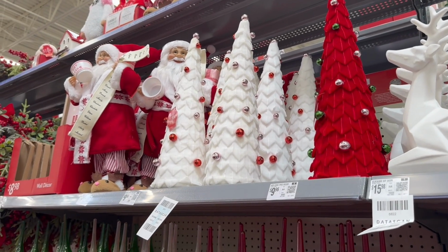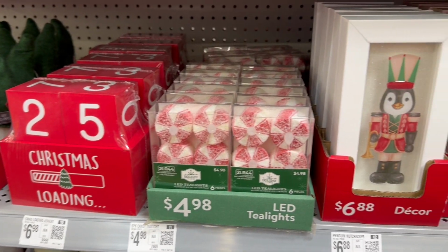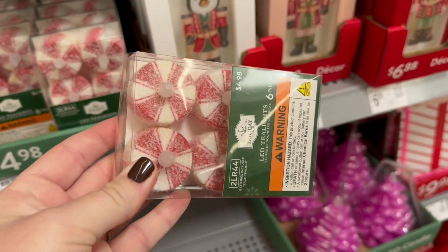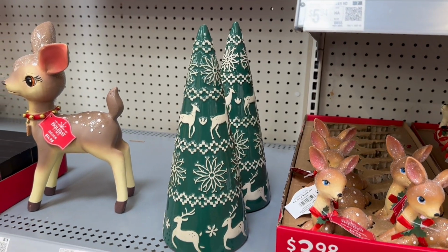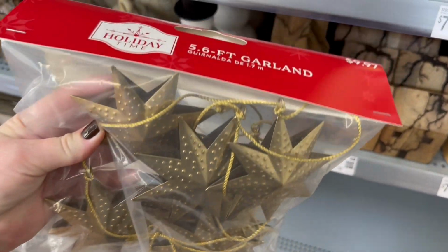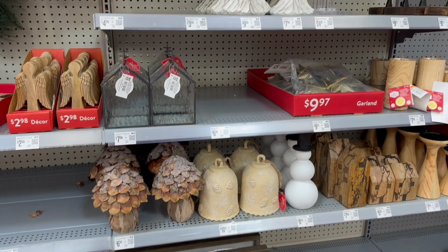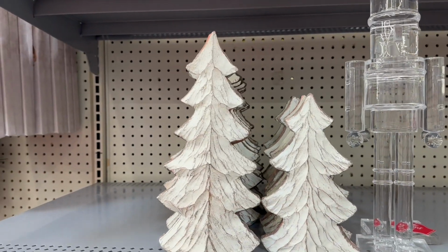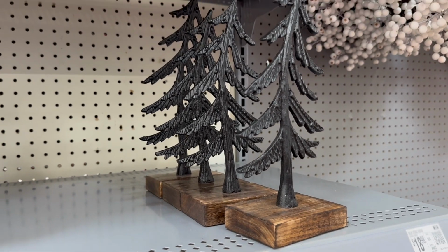These peppermint tea light candles would be a really fun addition to add to a Christmas tablescape, or you could always put a couple on your coffee table as well. And this green ceramic tree reminds me of one that was very similar that I shared from At Home. These white wood look trees are so pretty. I love the simple style lines, and they would be perfect for both Christmas and winter decorating.